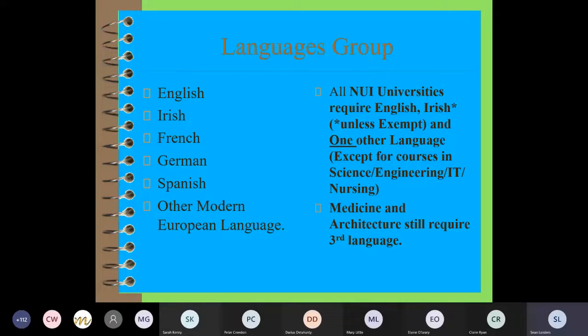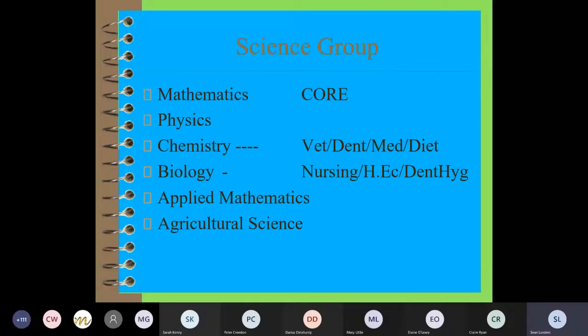So effectively if you wanted to do arts, business, law, medicine or architecture, you do have to have another language at one of those universities. Okay, so the core subjects are English, Irish, and in this case French or German or Spanish, or another modern European language. I think that there are about 18 on offer at the present moment. So Polish and Russian and Lithuanian, Latvian, okay, are all available as well.